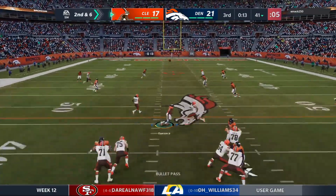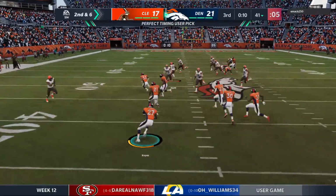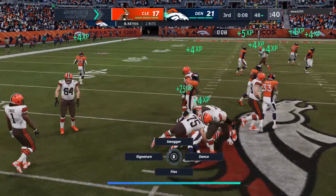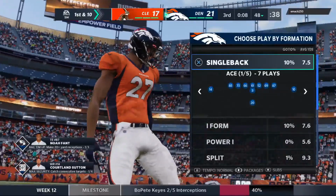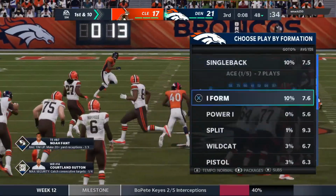Working out of the gun. Mayfield going deep for Hopkins. And the return stops just a little bit shy of midfield at the 48-yard line. The Broncos take over 1st and 10 at their own 48-yard line.